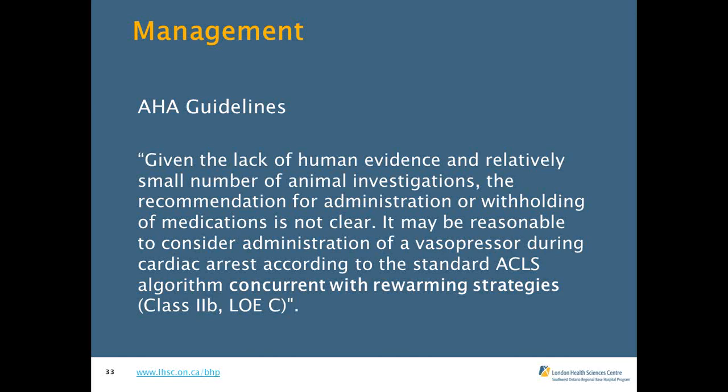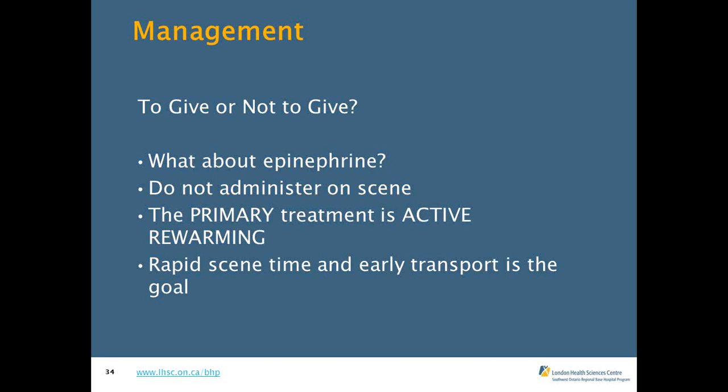These medications can be dysrhythmogenic on their own, but if they're not being warmed, it's likely not going to work. So that's why the protocol says just the shocking for VFib and transfer. And when they get to the emergency department and they're being rewarmed concurrently, then we'd be giving them the epi along with it. So I already mentioned that, but the epinephrine, you do not administer that on scene because the primary treatment is active rewarming. So a rapid scene time and early transport is the goal of the pre-hospital treatment. And that's going to be the biggest thing for these patients, is they need to be rewarmed. So getting them to the emergency department where we can actually institute the active rewarming is key to these patients' survival.